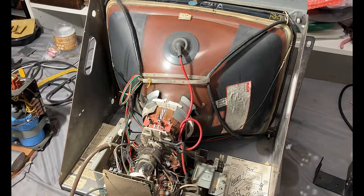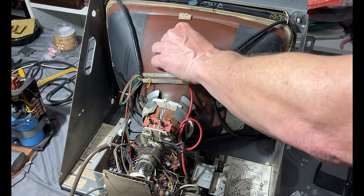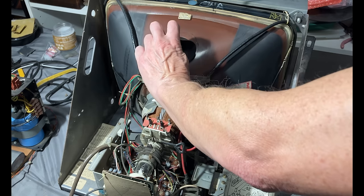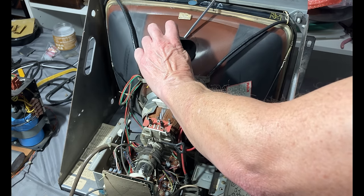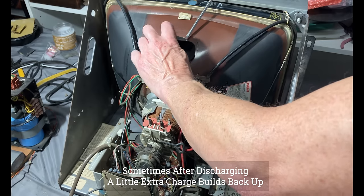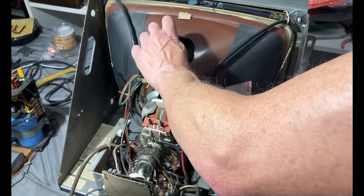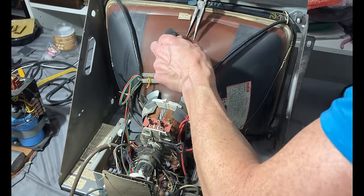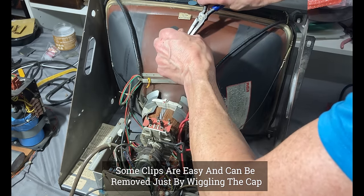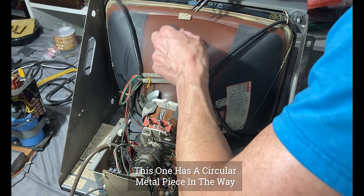Now that looks a little better, and it's time to go ahead and take this cap off. I'm going to pry it up to where I can see the metal, and I'm going to do one more sanity check to make sure there's no charge left. And there's not. So I can look in here. I'm gonna go in with one hand. Don't touch the clip, I don't want to touch it anyway. And give it a little squeeze and see if I can get this to pop up.